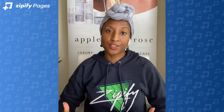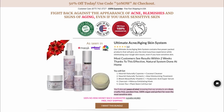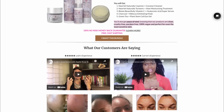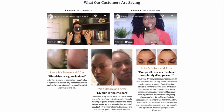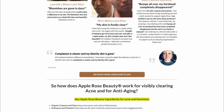It also makes it easier for us to make changes and to test those changes quickly, so we can truly get our pages up and running and really put ourselves in a position to scale. So I use Zipify Pages for everything that's an extension of my website. So I use Zipify Pages to create sales pages, shorter sales pages to long form sales pages where we explain a lot about our product benefits, and we actually talk in more detail about our mission.